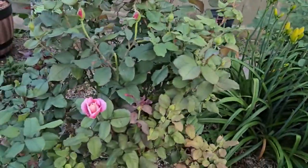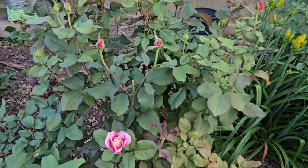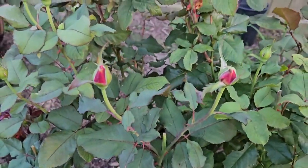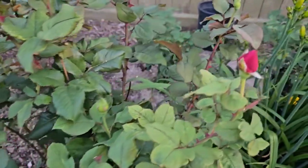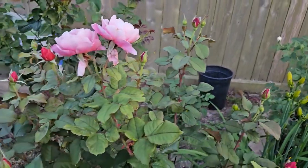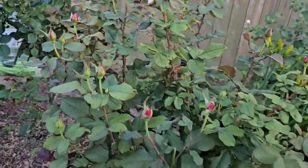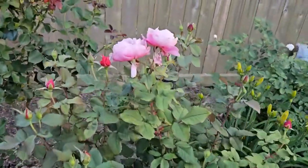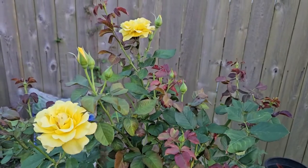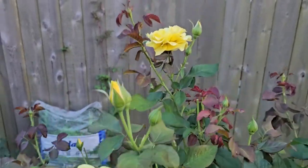Over here I have Distant Drums that is ready to put on another show again. It has been so prolific so far this spring. Look at how many flowers are about to explode. I am amazed that it has so many buds. I'm so excited to see. And right over here, my favorite yellow, Sparkle and Shine. This one has a lot of buds as well.